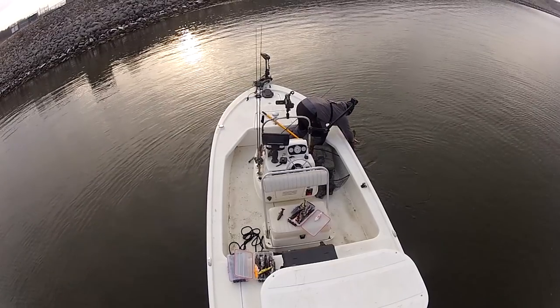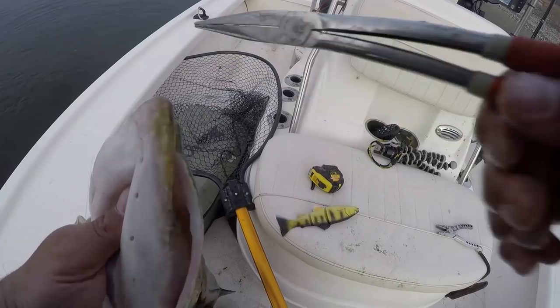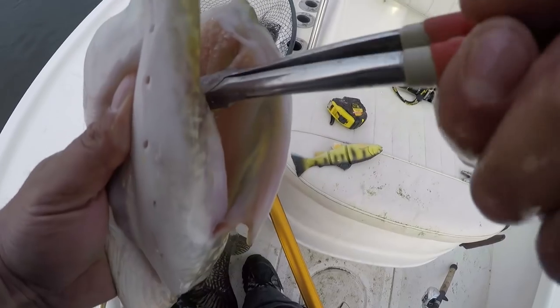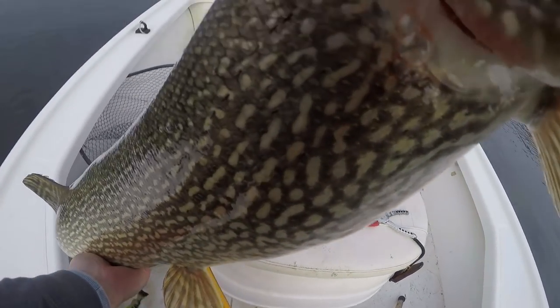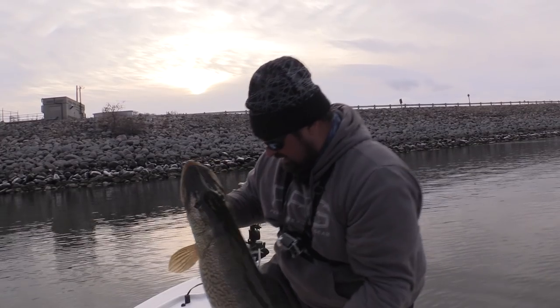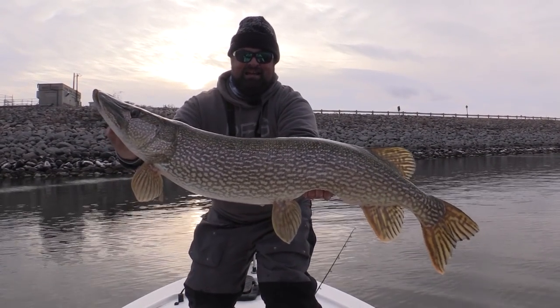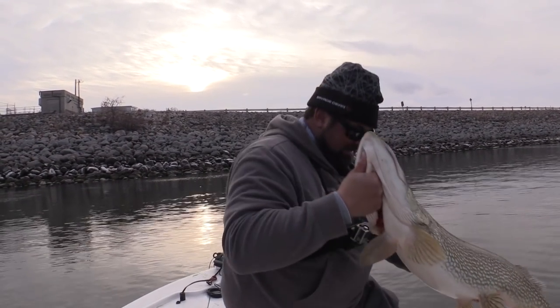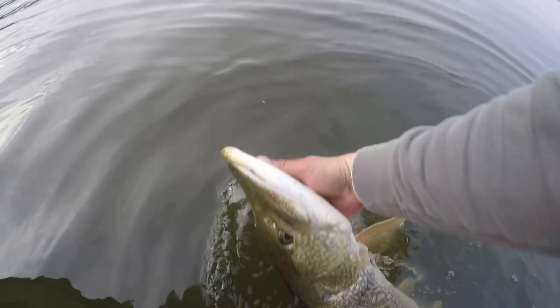Oh, that's a big fish. Big pike. Oh, yes. I can feel her pulsate. She wants to shake on me. We're not going to let her. I'm not going to even measure this fish. It's big, but because it's bleeding a little bit, I want to get it back in as quick as I can. Oh, look at this monster. Big thick mama. Oh baby, come on girl, we'll get you back.